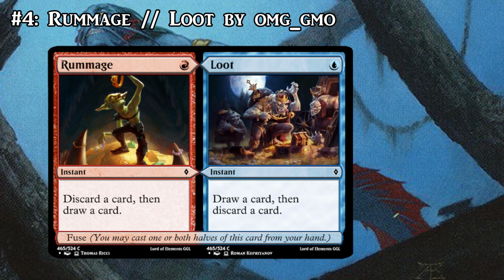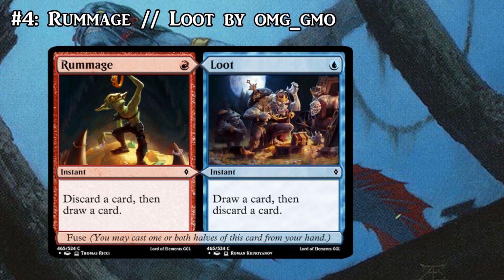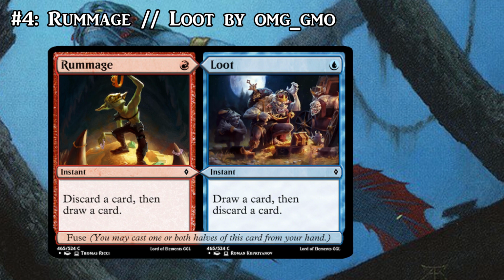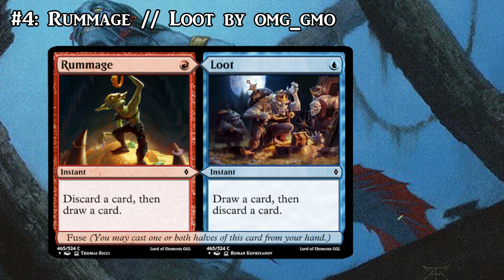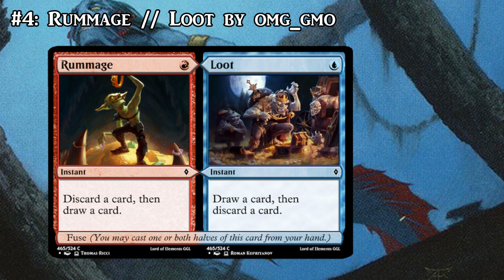Look, either half of this card, just cast by itself, is pretty bad, because while rummaging is good and looting is good, there's a hidden cost here, which is that you're also spending the card Rummage and Loot in order to get that effect.